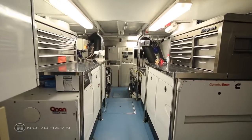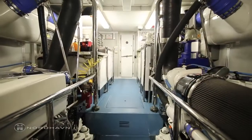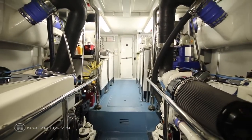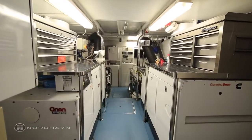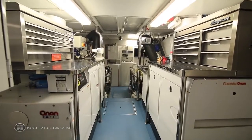The engine room is an engineer's dream. 2 generators, everything very accessible, also featuring 2 workbenches with built-in toolboxes.